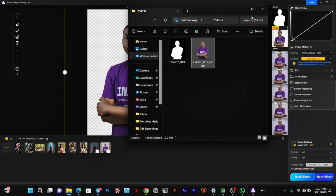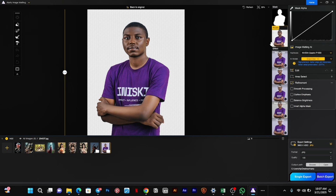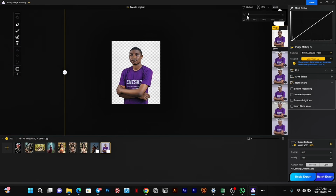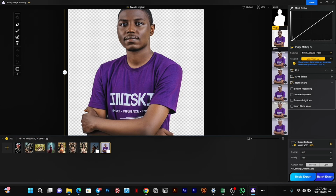And I mean, that is pretty much it about the AI Artist software. From here you can check the file, you can add images from here, you can select all, then we have hardware check, settings, check for updates and all of that. There are so many things you can just play around with here. Then you can also refresh, and you can also zoom in, right? Let's say you want to zoom in, you can do that here. If you want to zoom out, we have all of that here. And then this is for the mask, right? So this is for the image, and then the other effects here, and you can just play around with these images.